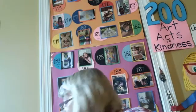So keep sending pictures. We're getting close to our goal of 200. I would love to go above 200. And keep sending me those pictures. Show me that you're sending it to someone or leaving it on their doorstep or something like that so I can see who you're sending it to. And I'll keep putting the pictures up and updating our wall of kindness.